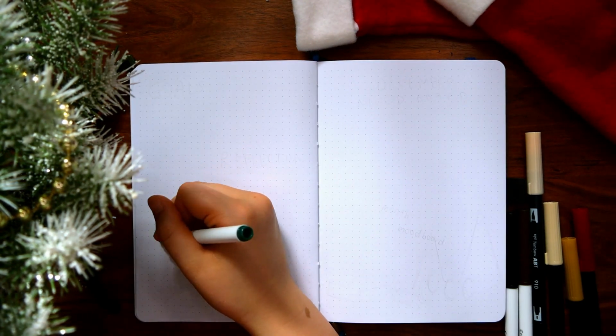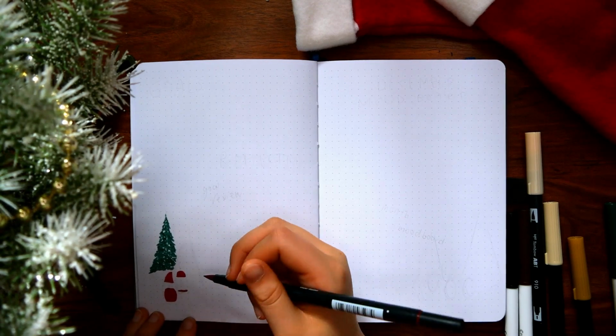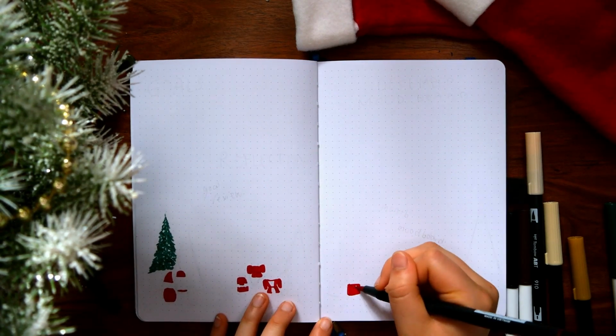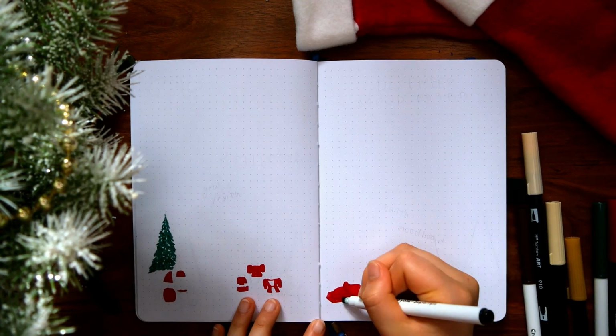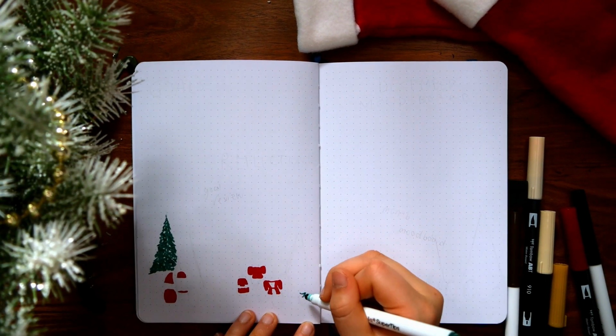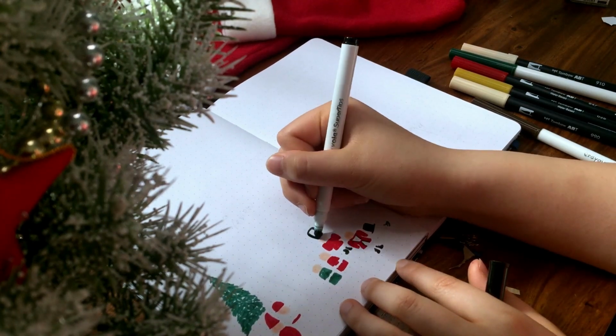So for my last double spread, I've got my goals and reflections and also my mood board. For the drawings here, I just drew some Christmas toy ornaments. I really like how they turned out. They were really festive and really fun to draw as well. I just drew a whole bunch of them here and there, and also some trees for the background.